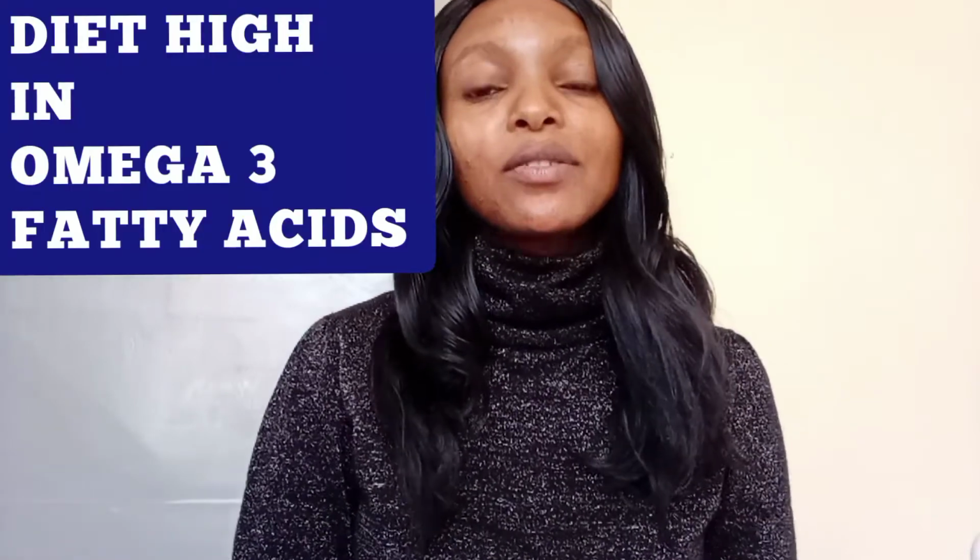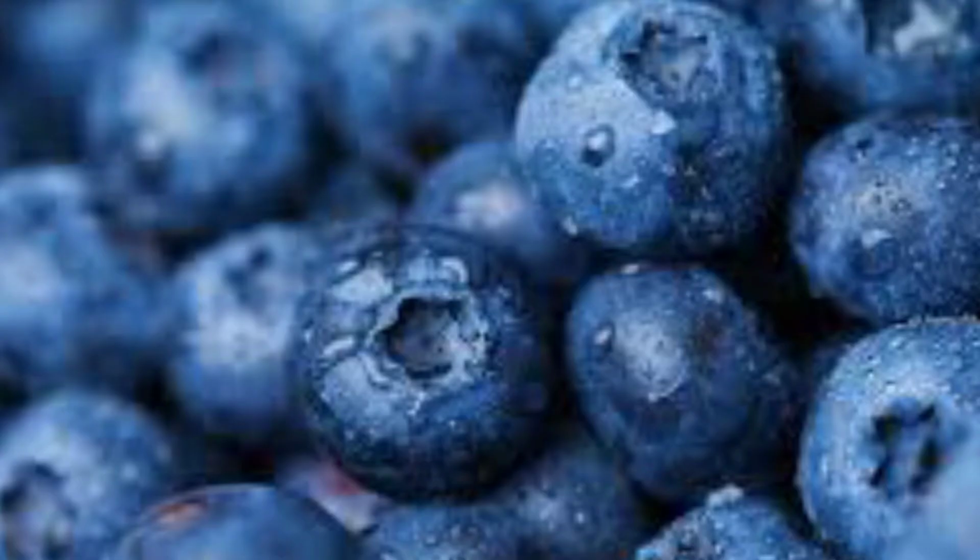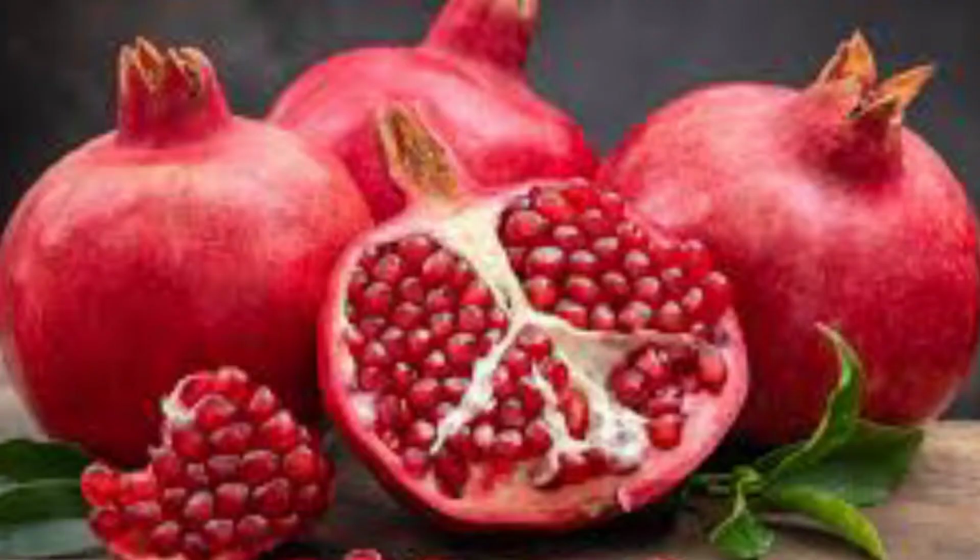And the next tip is a diet which is rich in omega-3 fatty acid, and the main food source here is fish. I would also recommend a diet which is rich in antioxidants, and I'll give you an example. For example, we have vitamin E, and some of the food sources include spinach, and we also have the nuts, for example, the groundnuts. Then I also recommend a diet which is rich in flavonoids, and flavonoids are antioxidants. And some of the food sources here, we have tea, we have the blueberries, and we also have the pomegranate.